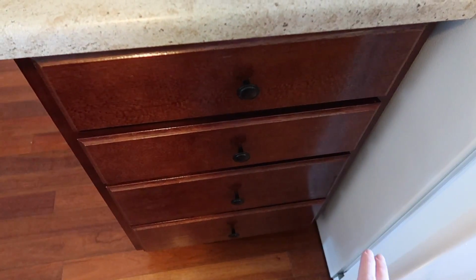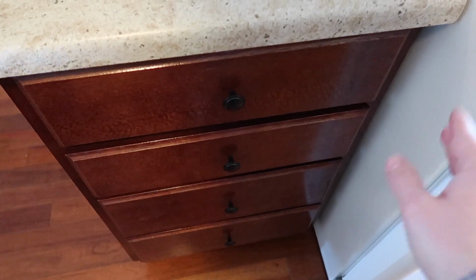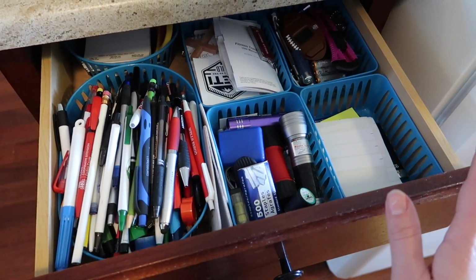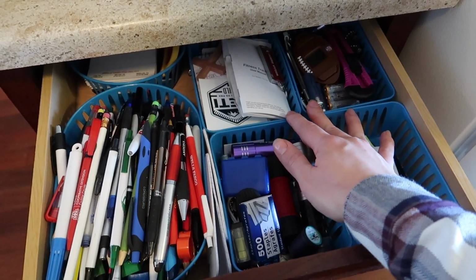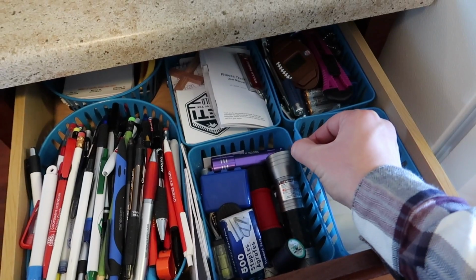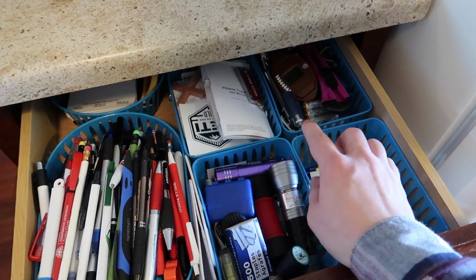Okay, so now I've got all of these cleaned out and organized. I was able to throw away a lot of stuff and get them a little bit less junky. There still is quite a lot of stuff in here, but now it's organized a little bit better. And these blue containers are from the Dollar Tree. You can get these ones in like a pack of 2 or 3, I think, for $1. I think it's 3 for $1.